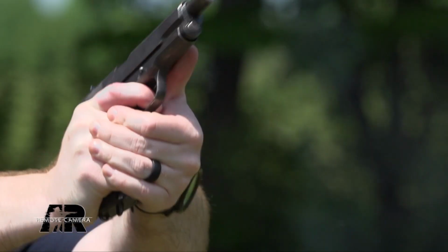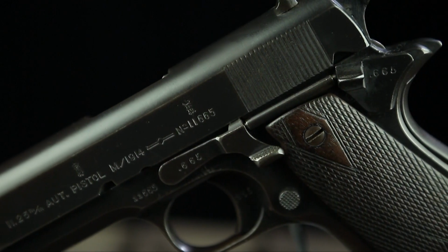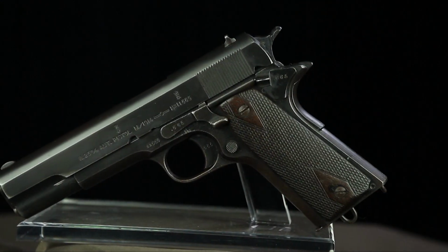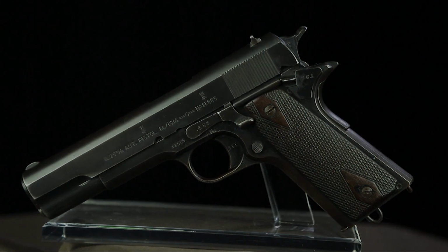The major differences are very minor. There's an extended slide latch so that the right-handed shooter's thumb can pull it down without changing his grip on the pistol. Externally, every single part is serial numbered. Apart from that, it's very difficult to tell the difference between them.